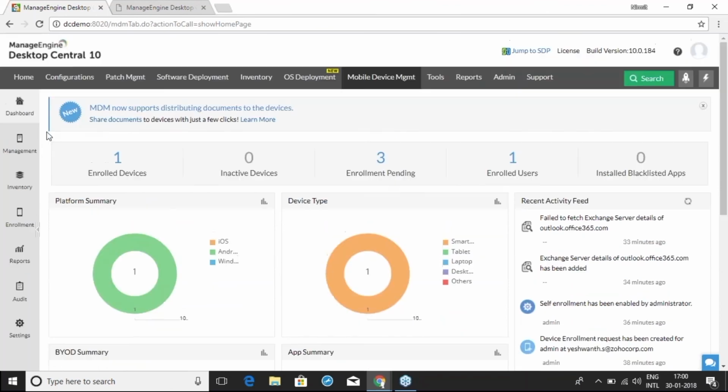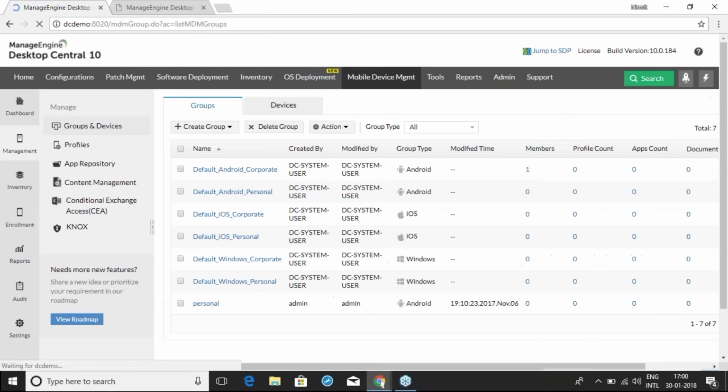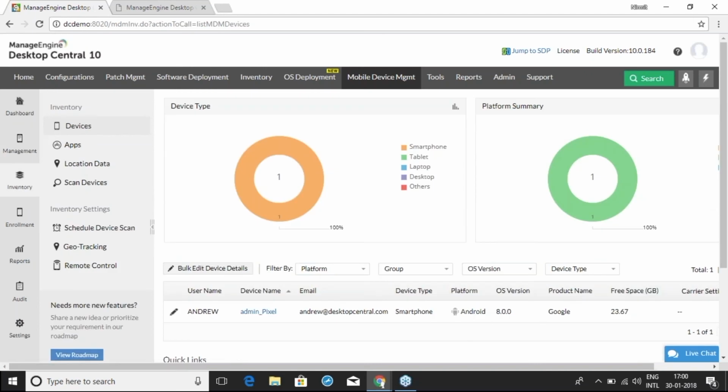Now click on the Device Management tab, and over here you will have features such as configuring your corporate profiles, application management, content management, and conditional exchange access. Select the Inventory tab, and here you can explore features such as geo-tracking, remote control, and corporate and complete data wipe in case one of your devices is misplaced or lost.